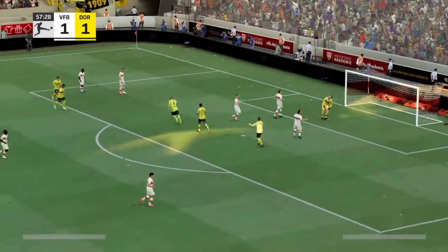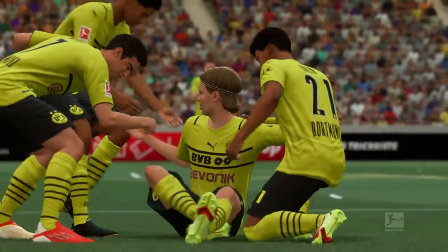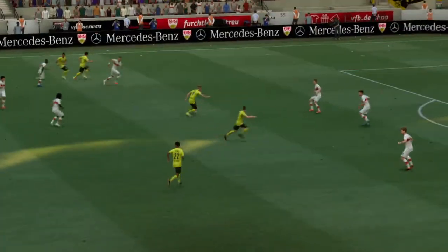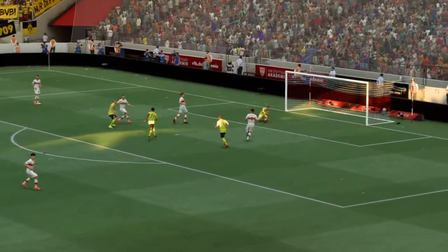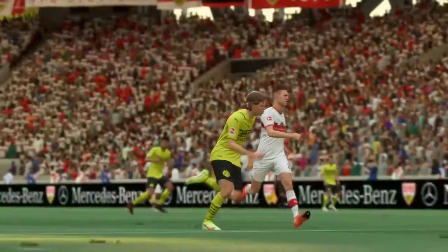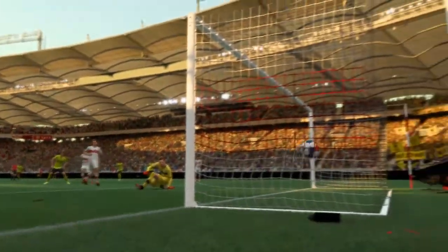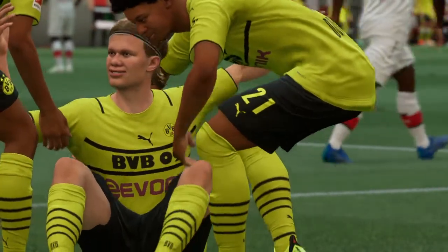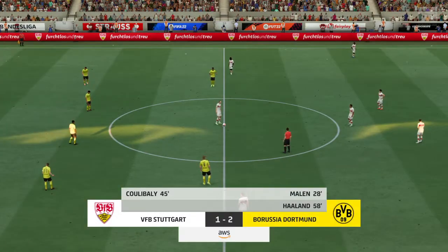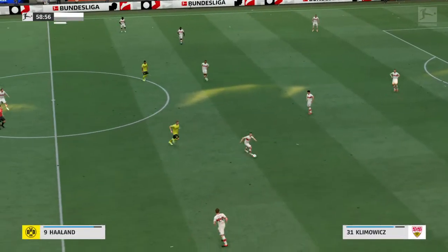Might go ahead. And it's in! They're back in front. Stunning scenes here. Well, it's a goal you'd expect him to score, but he kept his cool and he put it away nicely. He'll be happy with that. Back in business in this match, and Borussia Dortmund hold the lead.